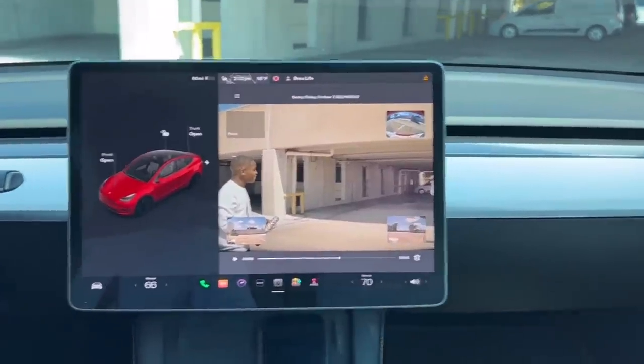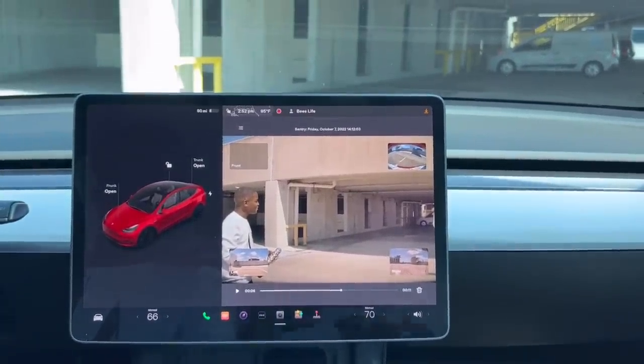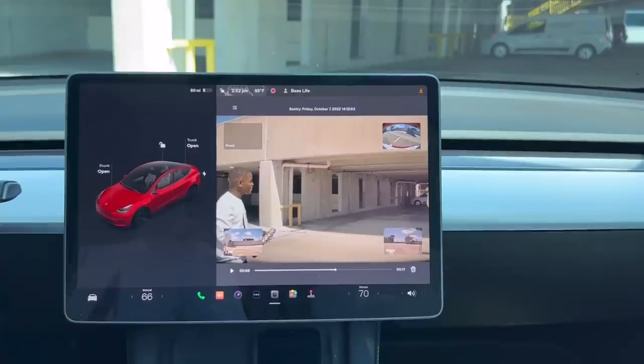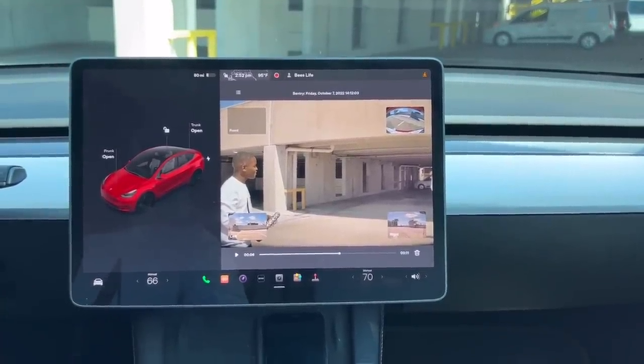But yeah, this includes the, what is it called again? The screen. I'm forgetting the screen. But yeah, and then on the app, it shows you the location of the car. Also, if your car get took, God forbid, you'll know where it's at. Right. So, y'all, this is the car.